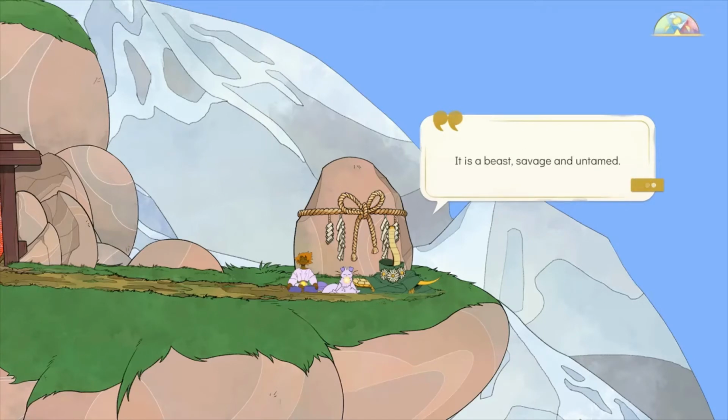It is a beast, savage and untamed, violent and caring, loving and destructive, hateful, curious, scared, a ball of frayed nerves. Much like the dragon, it cannot be controlled. It must be allowed to roam free.